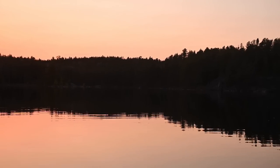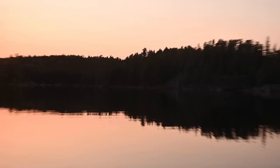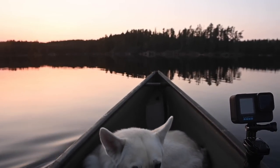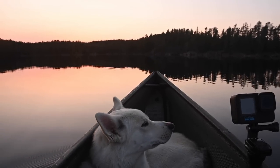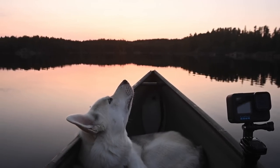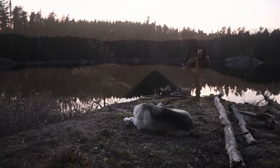And the peepers are getting loud. Love it. Love it. Oh, I'm getting a little chilly. I'm quite tired. So we're gonna head back. We didn't go far. I am chilled.